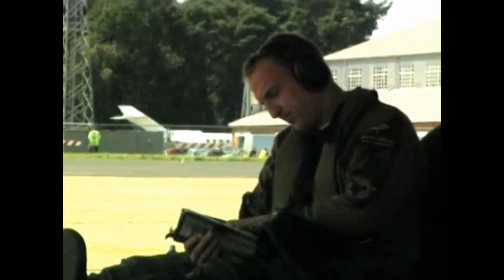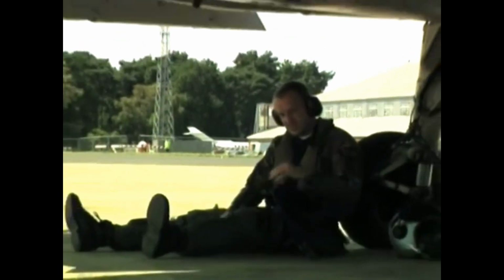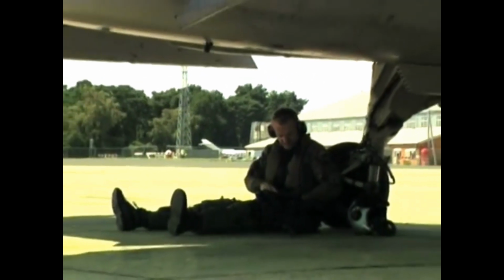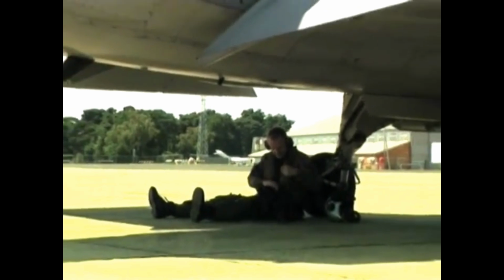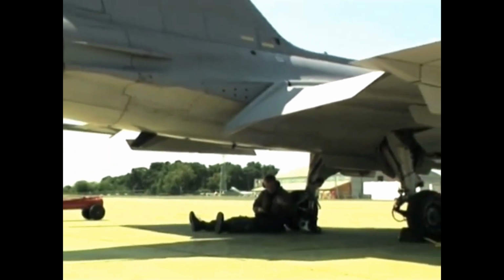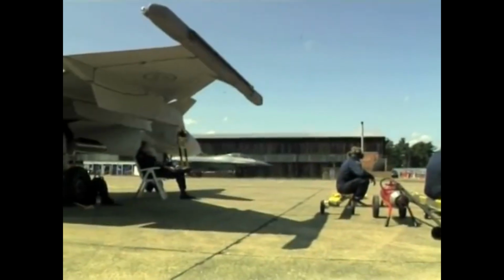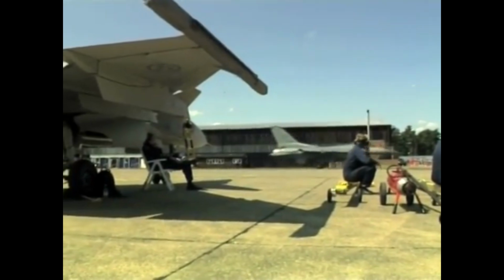Leading test pilot and airshow display ace Fredrik Mukkala prepares for his display. Prior to any display, both the pilot and the aircraft take time to prepare. Fredrik spends time alone getting into a focused frame of mind. Some pilots read, whilst others play computer games.